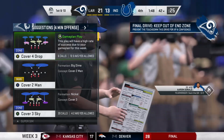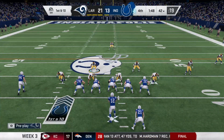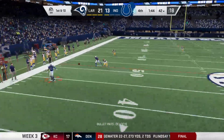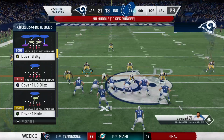Oh, no, he missed. He missed. Did he go? 5-2-7. Get him. They'll look to throw. Completes this one to Meredith. 7 yards, the pickup on the pitch and catch.